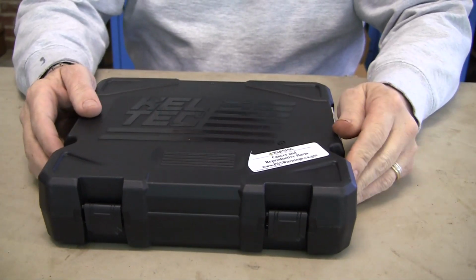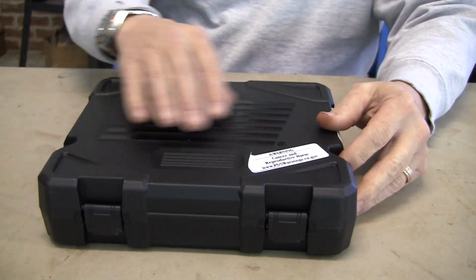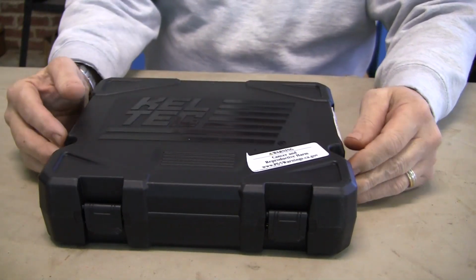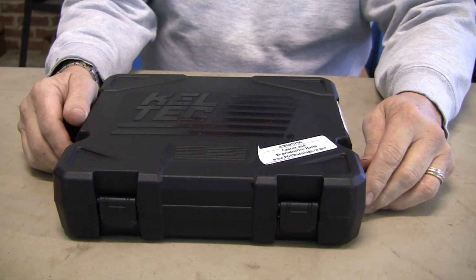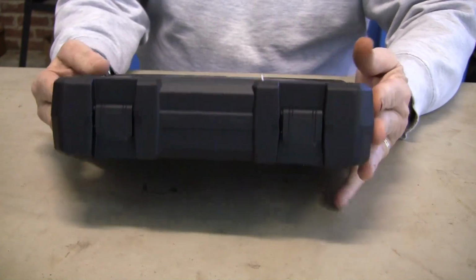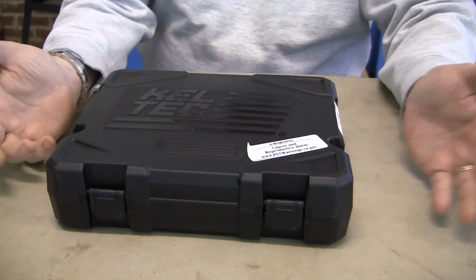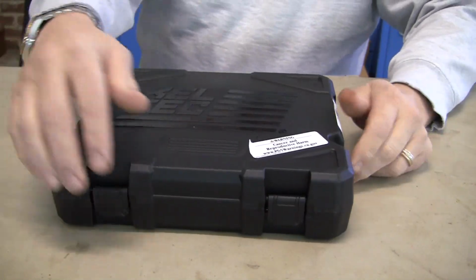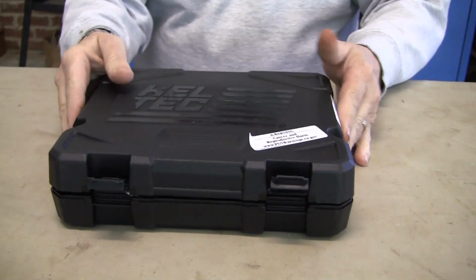Okay, the Kel-Tec P17 .22 caliber pistol. Since we got one popular new .22, getting another one makes it all even better. When I went to pick it up, I had to get it from a transfer dealer, and it showed up in a plastic hard case. So let's see what we got.